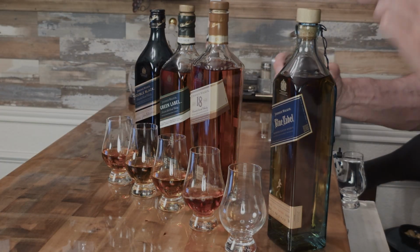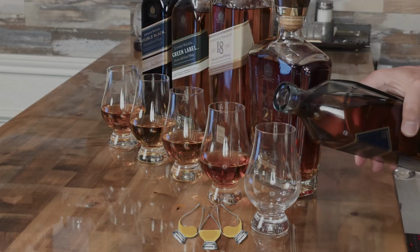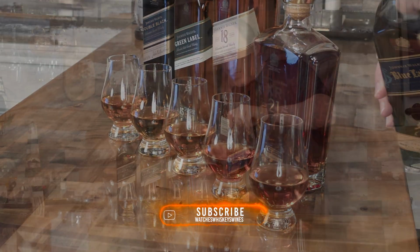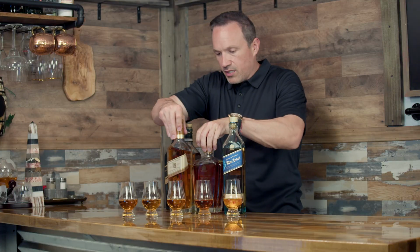A splasheroo over there, but oops. And then now we're finally going to finish off with this blue label, which is honestly one of my favorites of all time, and I've enjoyed it over the years quite a bit. For me, color-wise, they all look very similar, but let me go ahead and just move this out so I can see if there's any color differences here.